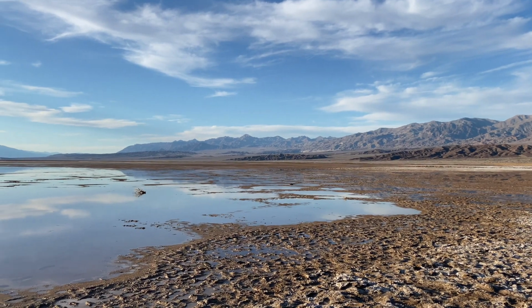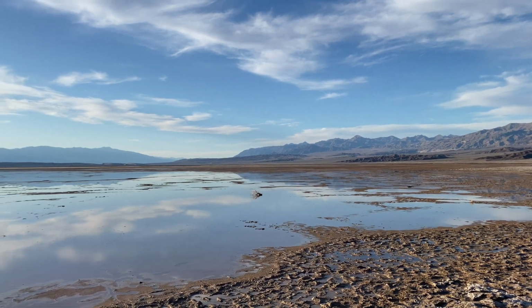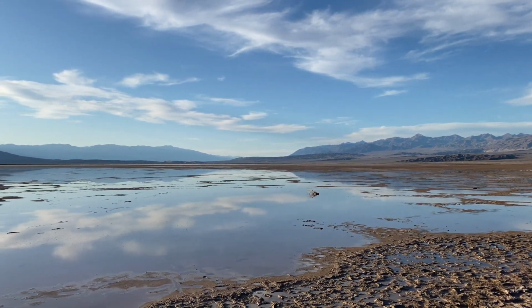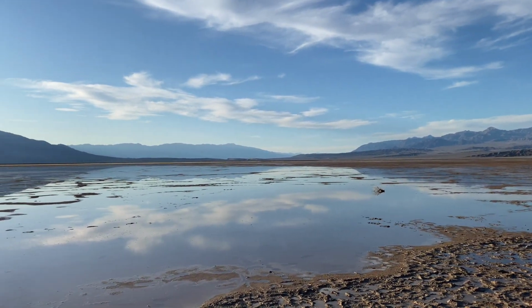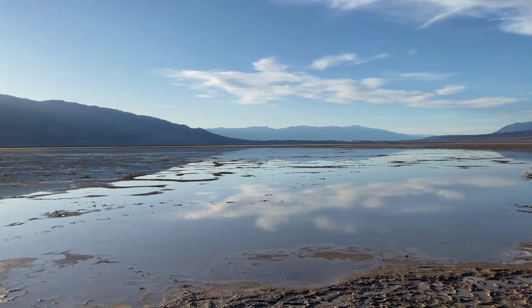We have visited Death Valley many times, but never managed to arrive shortly after a rainfall. We were really excited about the potential of shooting reflection shots using the water that was in the valley.